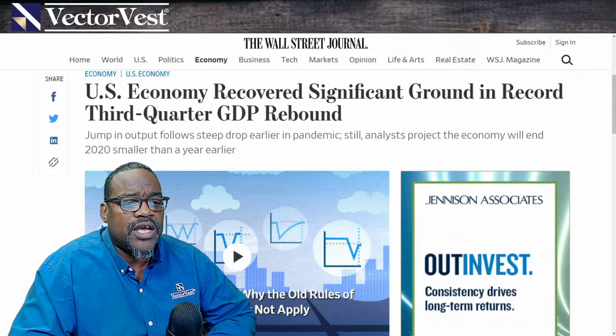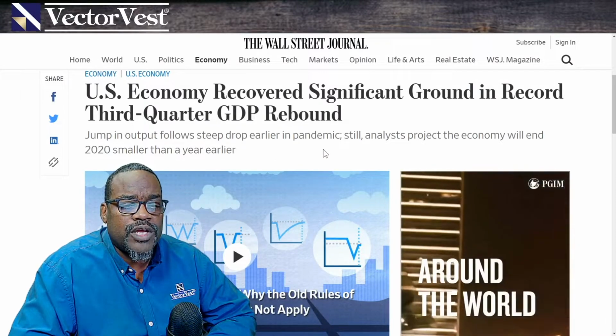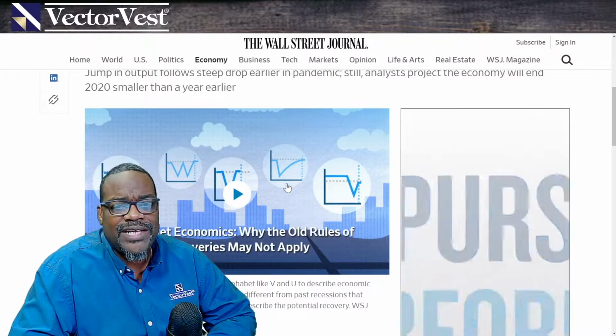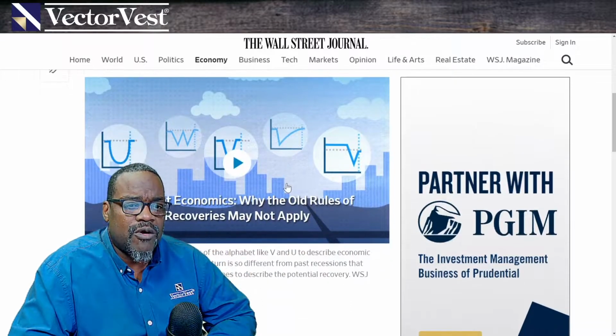My next story is: economy recovered significant ground in record third quarter GDP rebound. The gross domestic product is huge. Jump in output follows steep drop early in pandemic. Still, analysts project the economy will end 2020 smaller than a year earlier. With COVID-19, I think that we will be lower than we were a year ago, but a rebound coming off of COVID-19 just goes to show how resilient we can be if, as a country, we pull together all of our abilities to get out of bad situations.